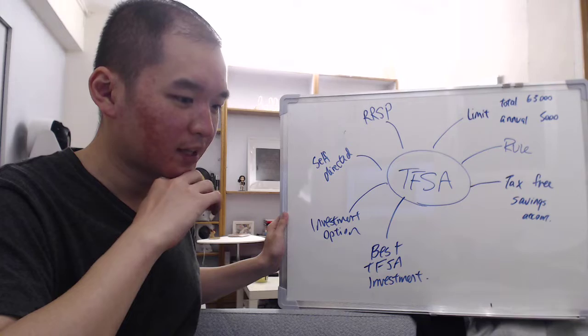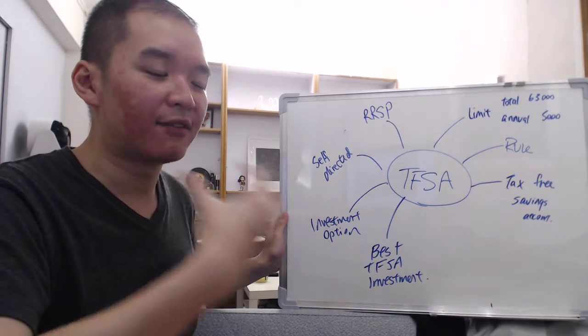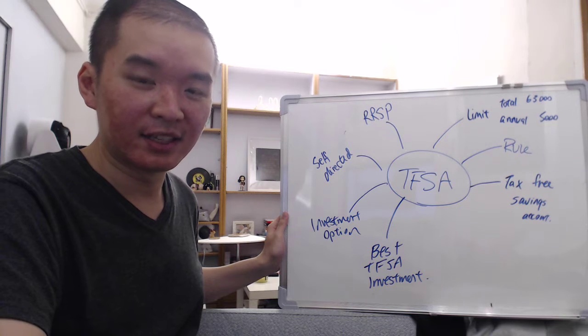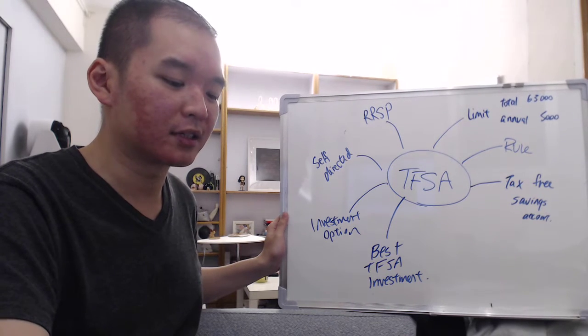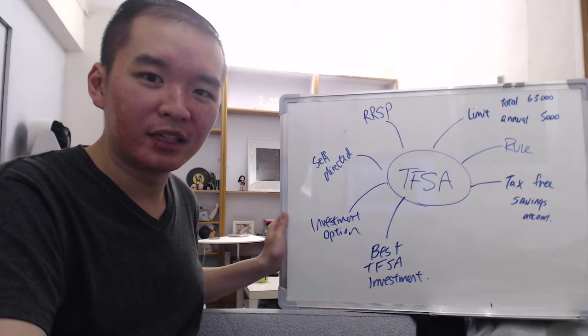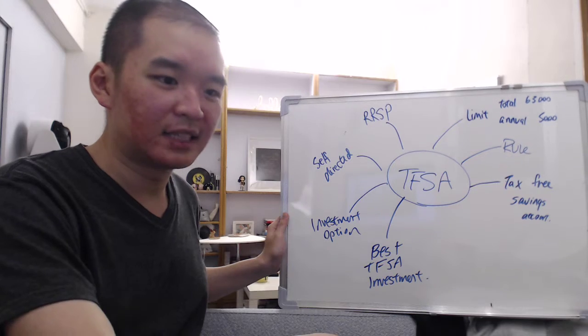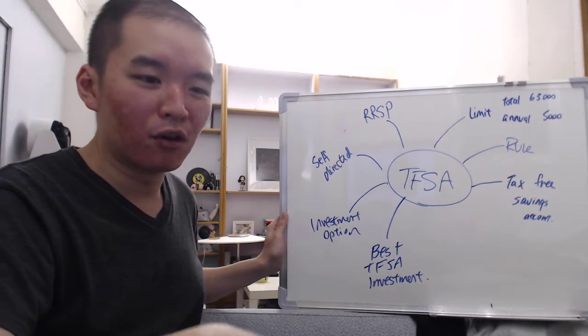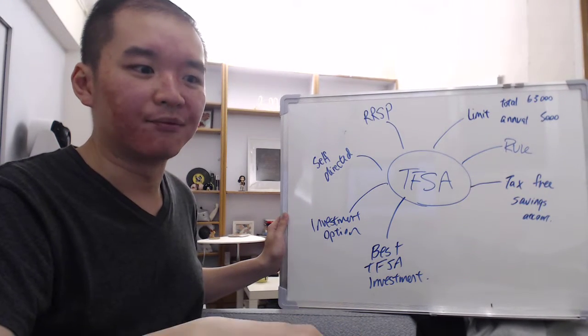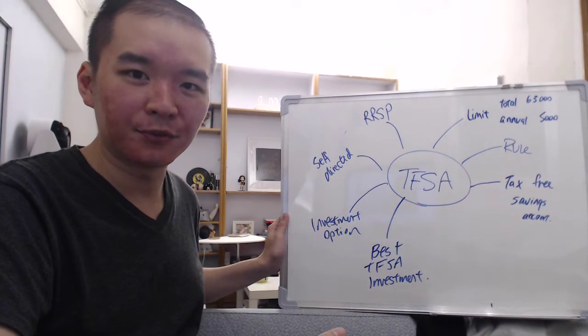in mutual funds. Now what a lot of people don't realize is that you can actually have a self-directed TFSA account, and that is quite important, because when you open a regular TFSA account, your only options are the funds that are available in the bank, that basically the bank teller is giving you.